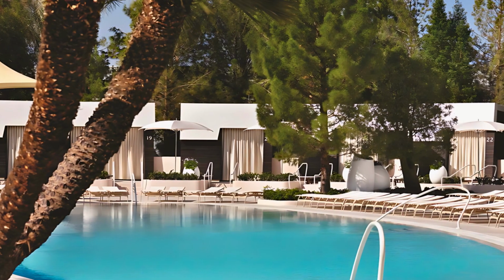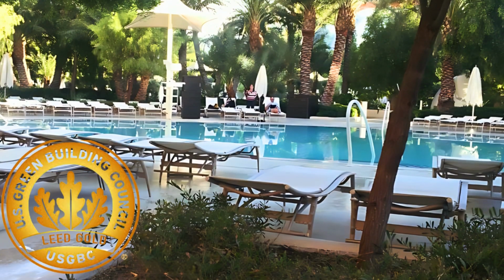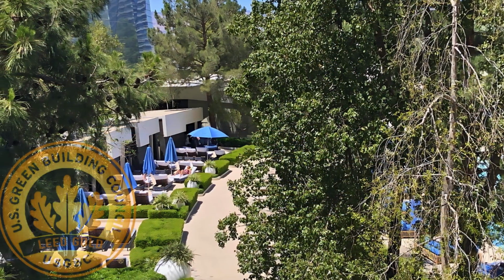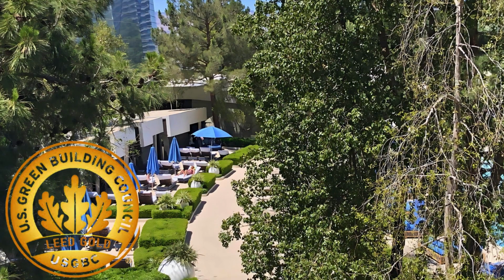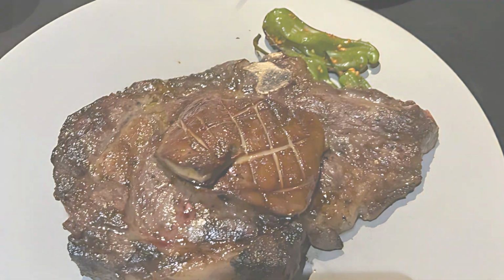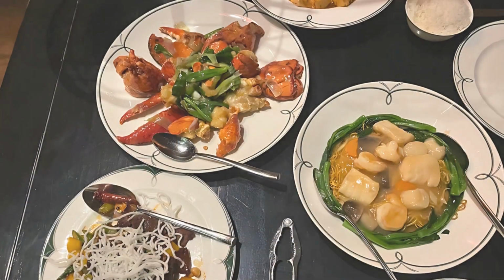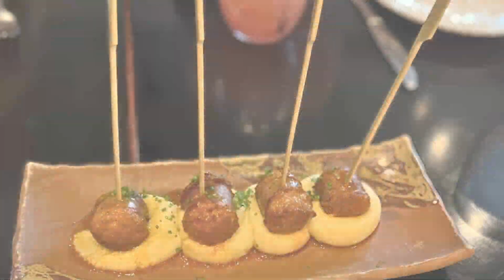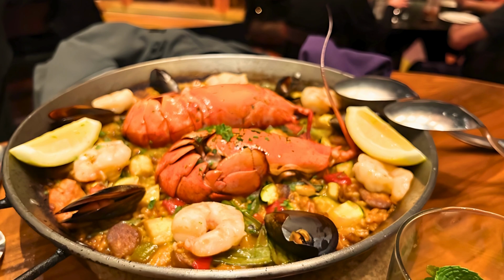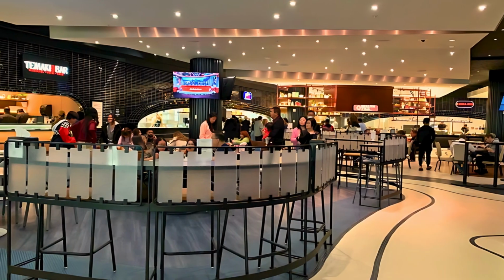Additionally, Aria's commitment to sustainability is evident throughout, earning it the prestigious 5 Green Keys rating, a testament to its eco-friendly practices. This resort is a foodie's dream, featuring a stellar array of fine dining establishments, from the classic cuts at Jean George Steakhouse, to the French elegance of the Brasserie, to the authentic flavors at Blossom, and the lively Spanish tapas at Julian Serrano's. There's a taste for every palate, and not to mention Proper Eats, their chic food court.